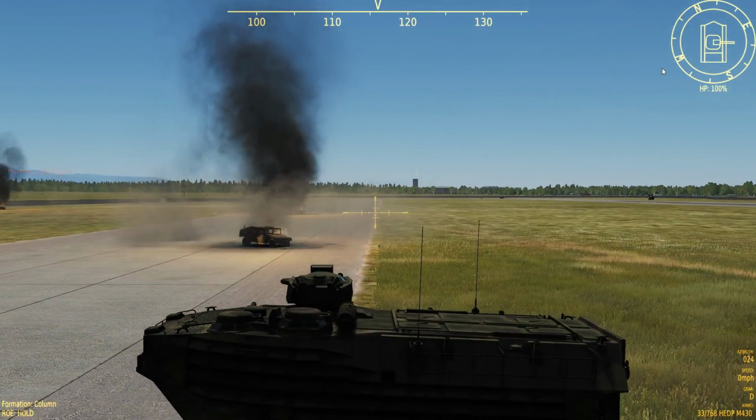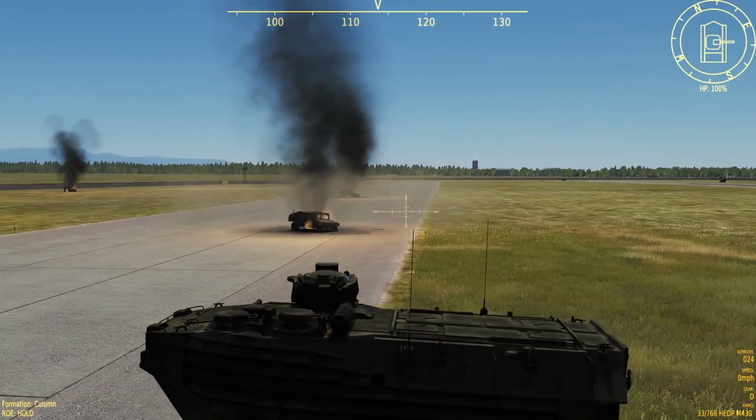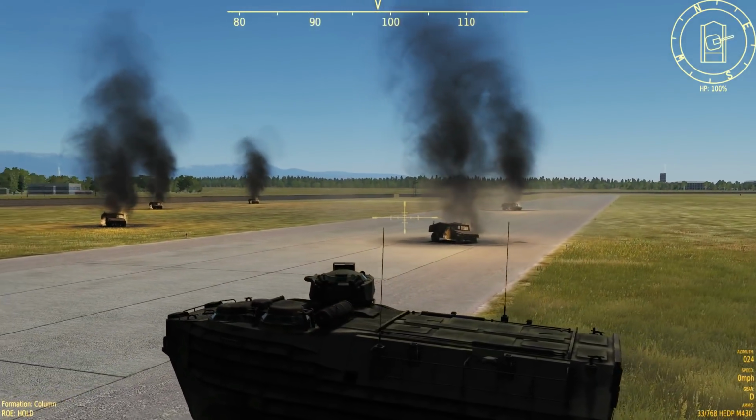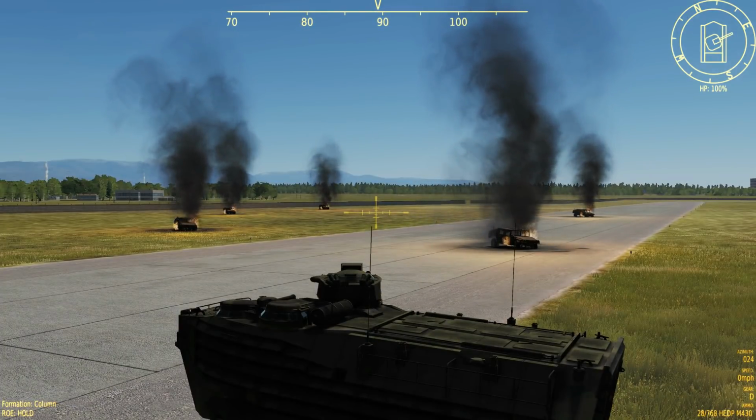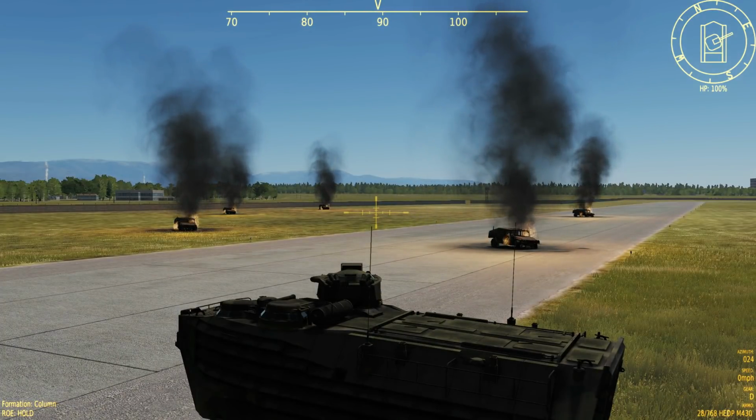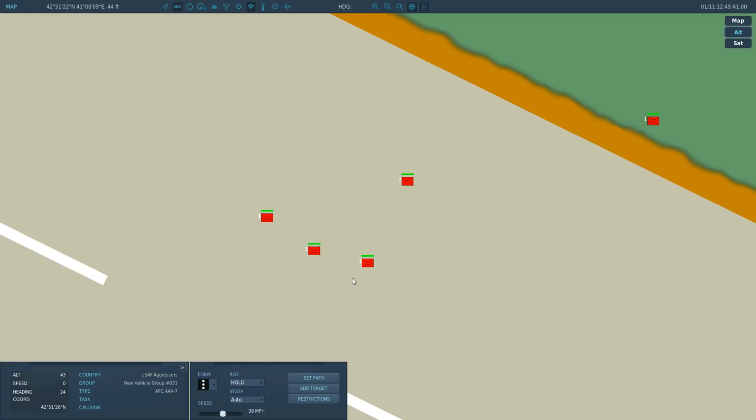Right, so I have an all new respect for the AAV7. I did hate it before, but now I absolutely love it. I'm going to use it at any chance I can. Look at that anti-infantry effect. Wow, okay. Learning new things every day.